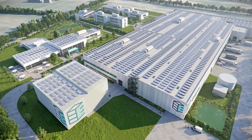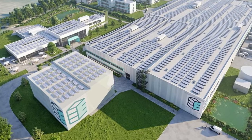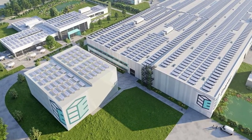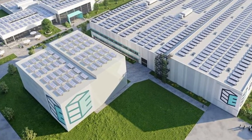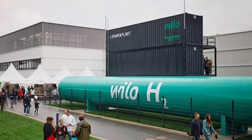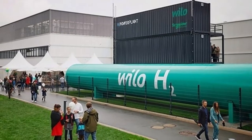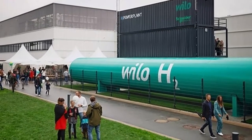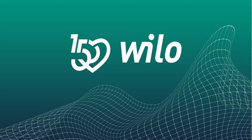Wilo built a hydrogen power plant at one of their production sites. Photoelectric modules are installed on the roof of each workshop, which are used to provide energy for production and the administrative building. Electrolysis works without any problem using electricity and water. Water is split into hydrogen and oxygen. After that, hydrogen is stored in unique containers. The new facility can provide 10 tons of green hydrogen per year. In addition, this German company celebrated its 150th anniversary in September.